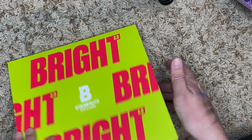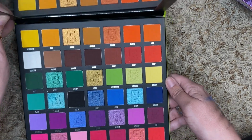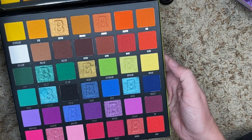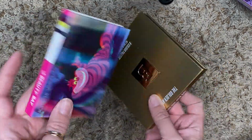We have the Bright 2.0. I don't know where my Brights palette is. Oh, I left that one at my parents' too. Okay, this is the 2.0. I also have the original one. Fantastic. I brought this one to Disney World as well, and it was just, oh, it was great. I'm so happy to have this one with me. But we are decluttering 2 of these.